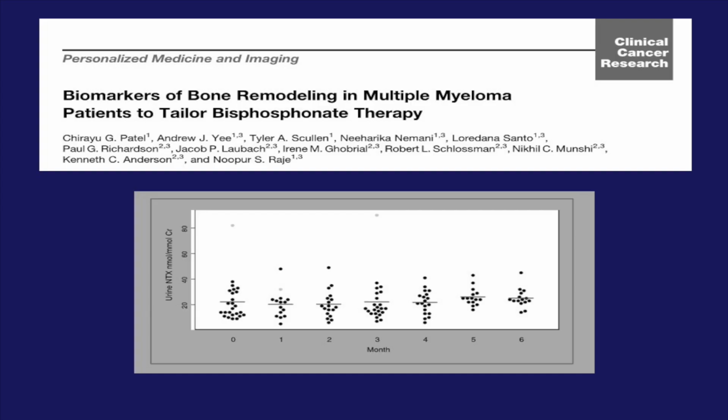We then went ahead and did a biomarker study. This was a study done in a small subset of patients, only about 30 patients. And what we did here was these patients were all on maintenance treatment. So they've had about 4 to 6 doses of their zoledronic acid or Pamidronate. Following that, we gave them 1 dose of zoledronic acid and then stopped treatment and followed their biomarkers, that is, followed their N-telopeptide levels.